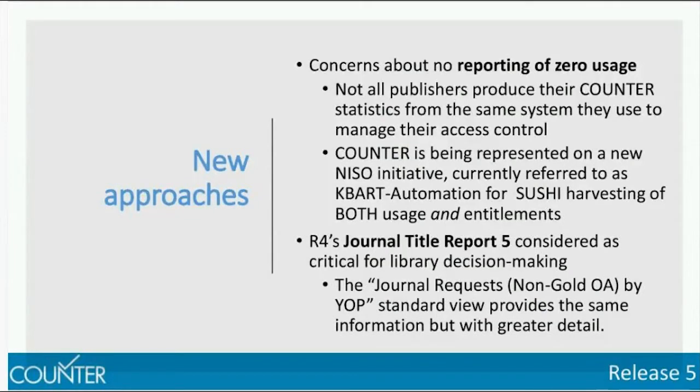And I've already addressed this, but I will just mention it again. One of the issues that came back very loud and clear from libraries was this issue about no longer having Journal Title Report 5, a really important report at the moment for decision making, for understanding the use of the big deal really, and for understanding use of archival content. But that is why the year of publication metric can be applied to provide that detail, which will help libraries analyze usage on that level.